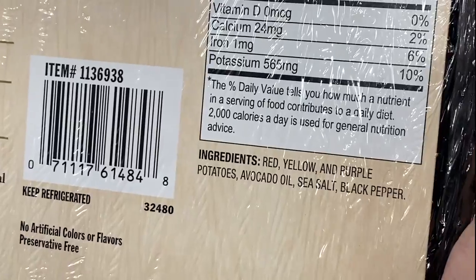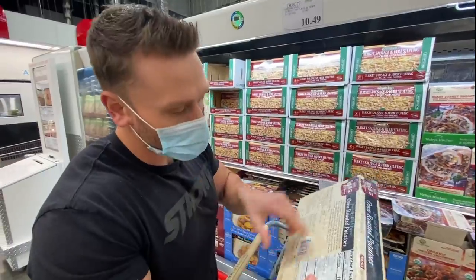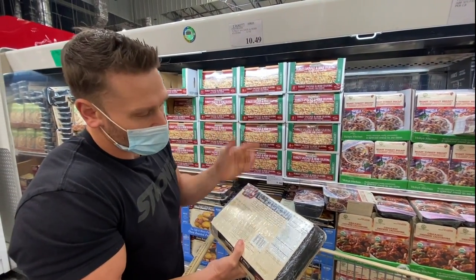Okay, we got just red, yellow, and purple potatoes, some avocado oil, some sea salt, and some black pepper. Not a single preservative in sight, nothing weird, just flat out potatoes and a tiny bit of avocado oil, because look at the fat content in here. A half a cup, there's only 6 grams of fat. You compare that to some of these other ones, and there's maybe 11, 12 grams of fat.